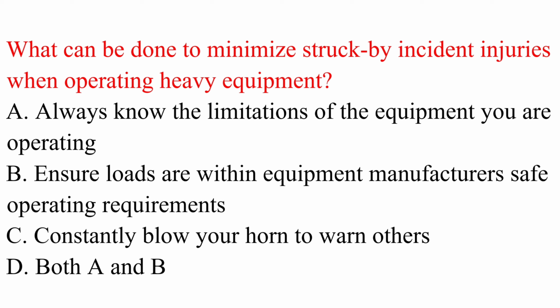Question: What can be done to minimize struck-by incident injuries when operating heavy equipment? A. Always know the limitations of the equipment you are operating. B. Ensure loads are within equipment manufacturer's safe operating requirements. C. Constantly blow your horn to warn others. D. Both A and B. Answer: D. Both A and B.